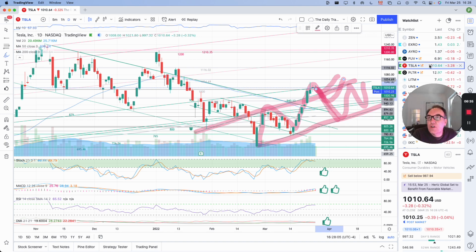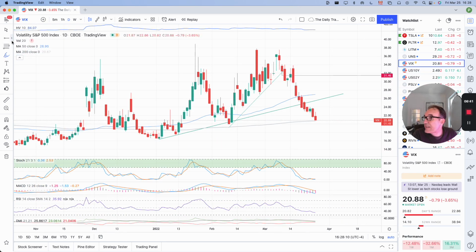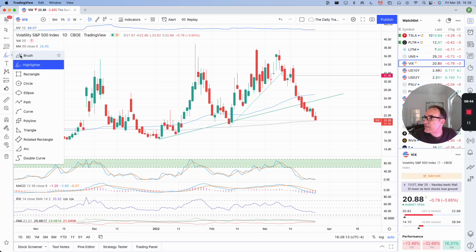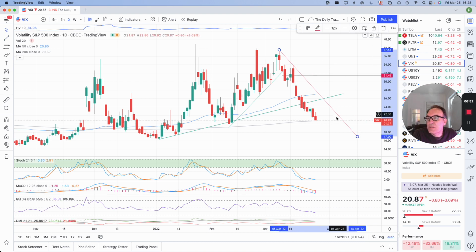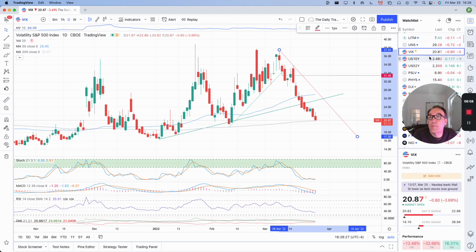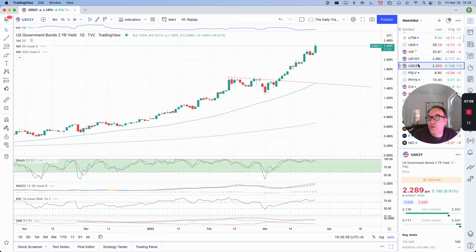Let's take a quick look at the VIX. It's been a while since we have looked at that. The VIX is coming down quite well. This is the resistance line here, so it's coming down. This is allowing in part the stock market to go up. In terms of the bond yields, the higher the bond yields, the lower the stock market. So the yields are increasing quite rapidly. This could have an impact on the type of pullback that we might get on Tesla.